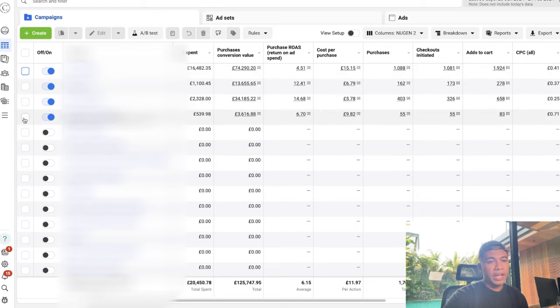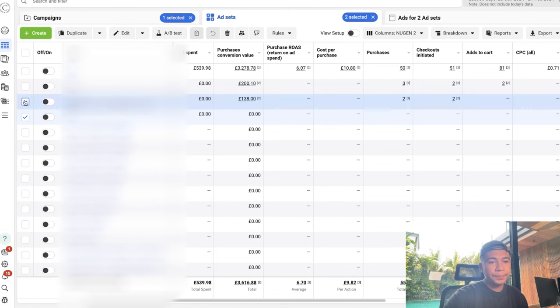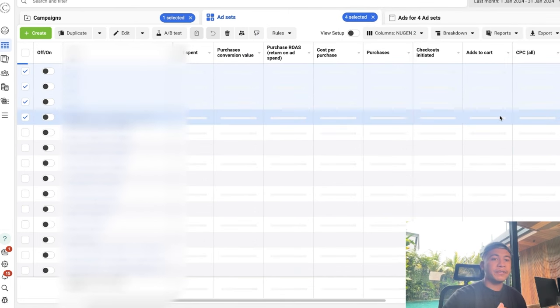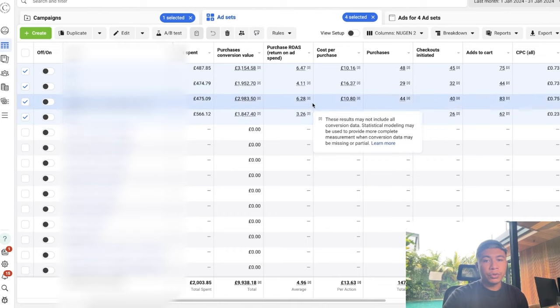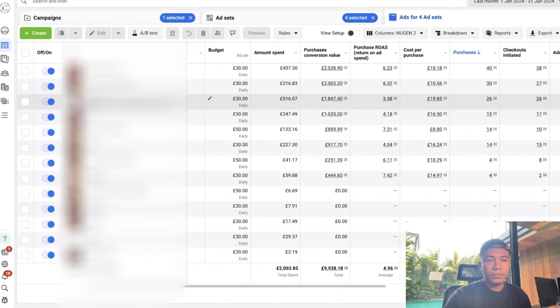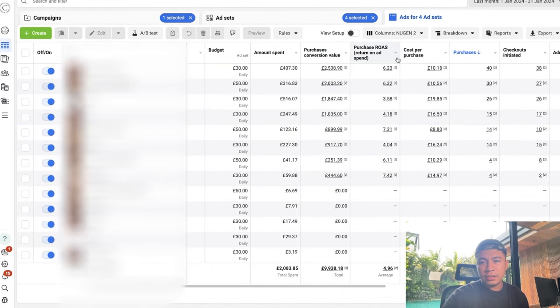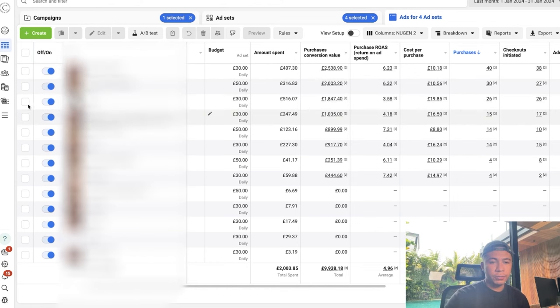So what is the setup for the ABO testing campaign? Manual sales campaign, and we just add ad sets with different things. What we were testing here, we were testing creatives. So we already found the winning audience. We already found the winning product. Now we were testing new creatives. As you can see, these were the differences in results. We go to ads again, like I said. So out of these results, what am I going to put into the Advantage Plus campaign?